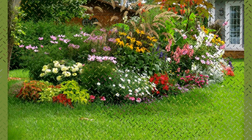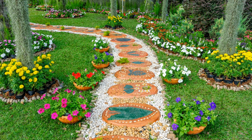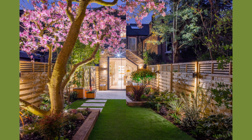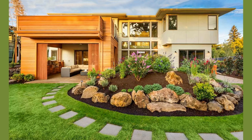A well-designed garden enhances the aesthetic appeal of a property. It can serve as a focal point, drawing attention and admiration from visitors and passers-by. Beautiful gardens can significantly increase the value of a home, making it more attractive to potential buyers. Gardening has been proven to have numerous mental health benefits. Spending time in nature can reduce stress, improve mood, and enhance overall well-being. A beautiful garden provides a peaceful retreat, allowing you to unwind and connect with nature.